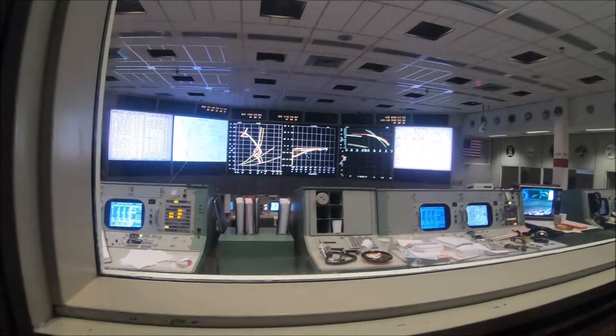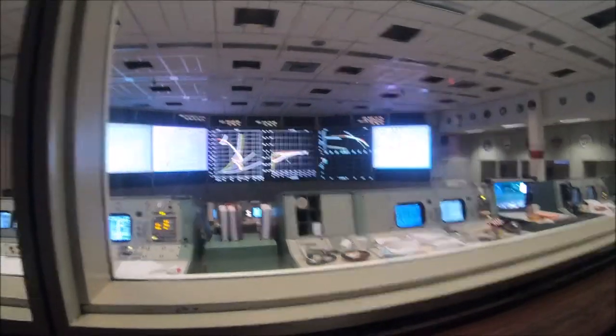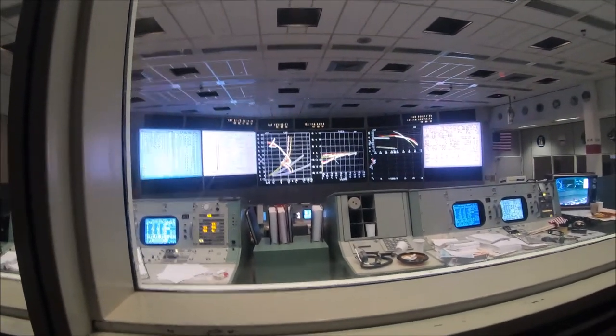Filters go. Copy, filter go. Altitude 5,200 feet. Okay, all flight controllers going to go for landing. Retro, go. Fido, go. Guidance, go. Control, go. Telcom, go. GNC, go. EECOM, go. Surgeon, go. Capcom, we're go for landing. Eagle, Houston, you're go for landing. Over.